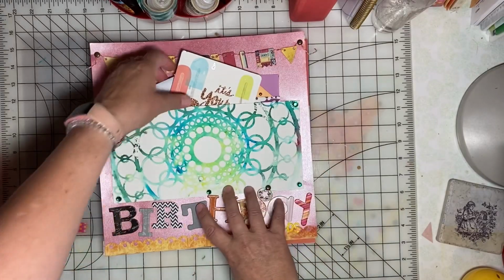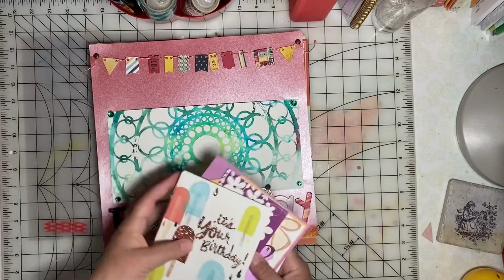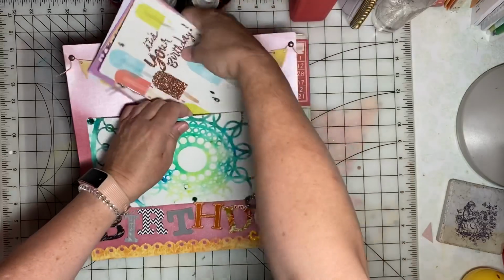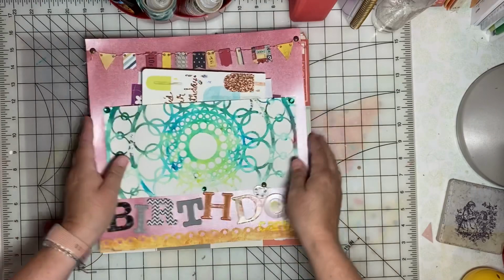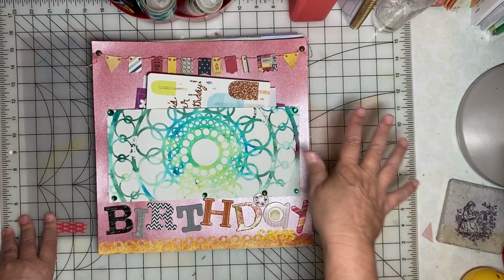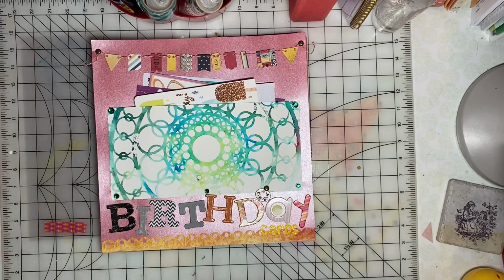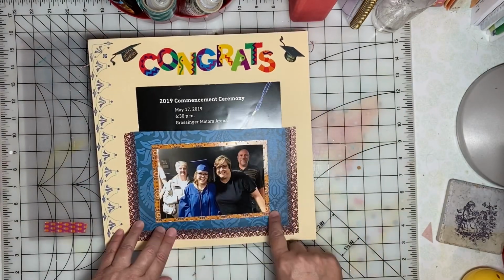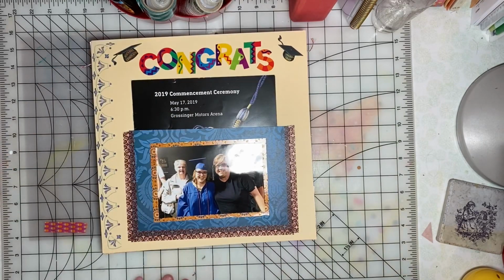Here's another example of a page that doesn't have photos, but it does have memorabilia. I saved all my birthday cards this year and made a pocket page for them, and they just all fit in there. Now I can scrapbook some photos of my birthday and put this page across from it, and I'll always have my cards saved. Here's another pocket page where I put our photo here, and the commencement program is in the pocket.